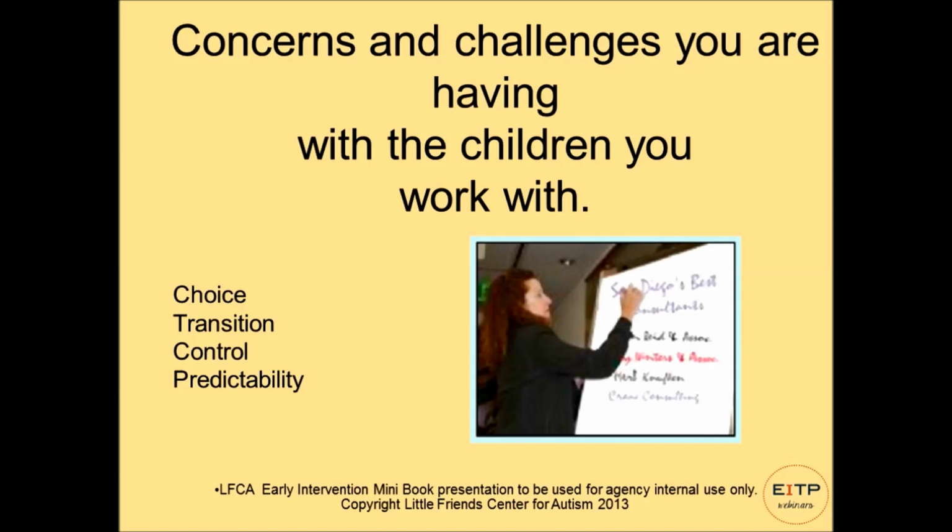Okay. So a lot of these do have to do with choice, predictability, transition, and control. If a child is not completing a task, it may be because they don't understand when that task is going to be over. They can't predict how long it's going to last. They may not know how to make choices, so they really get upset because they can't communicate to you what they want to do.